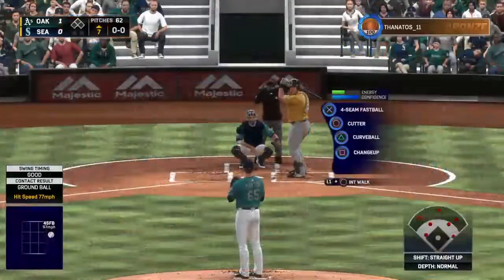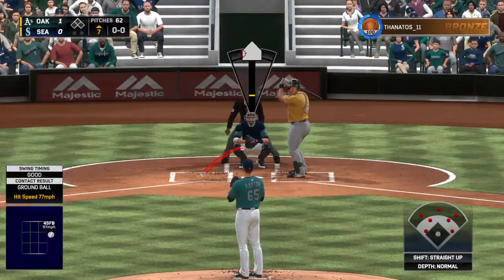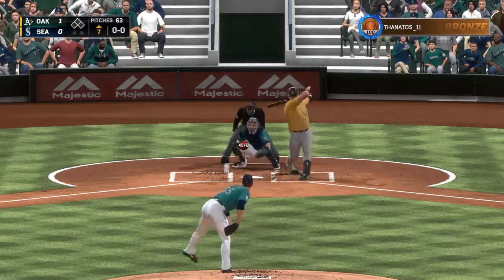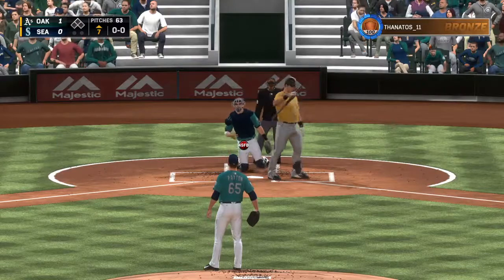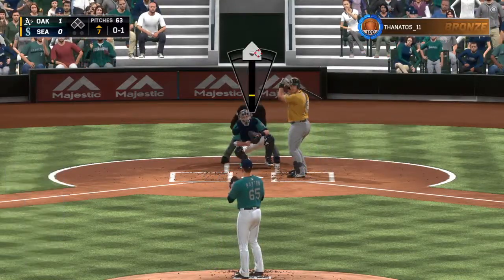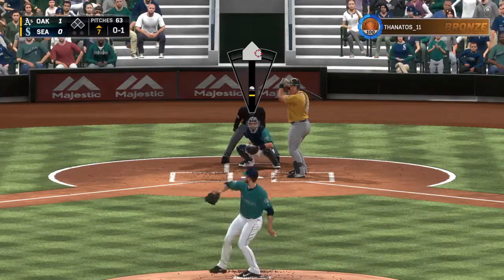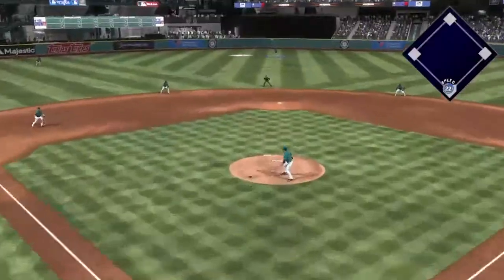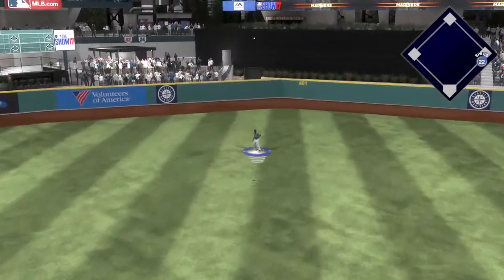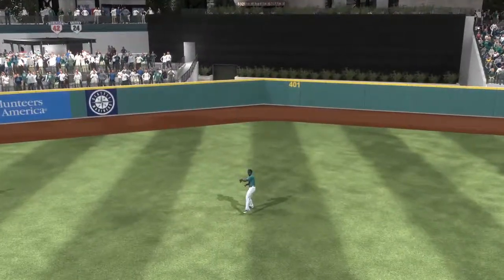Ready for another shot now. Lee Dale. He'll be tasked with starting things as we begin the 7th. Lee Dale. This is hit down the right field line, but it's going to get out of play for strike 1. The windup and the 0-1. Lifted in the air out to center field. Gordon moves over, and he hauls it in for the first out of the inning.